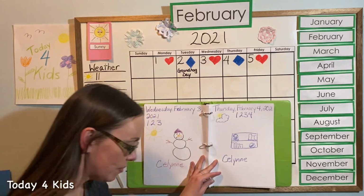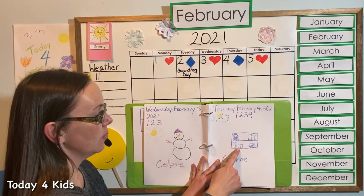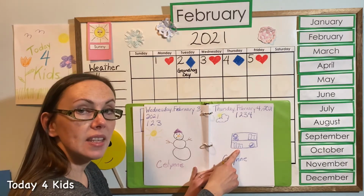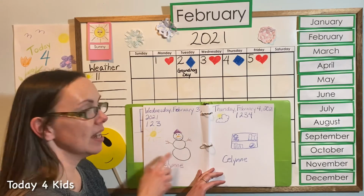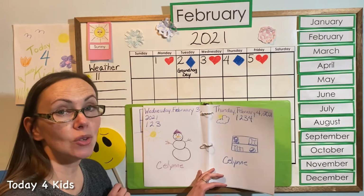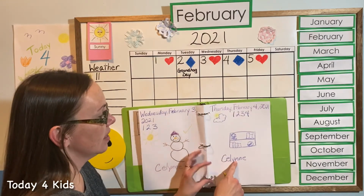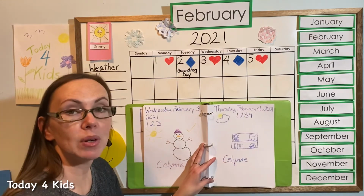So I'm going to look back on our days. And yesterday I was going through my books and donating the ones I'm not using. And the day before I needed to build a snowman. And I didn't get around to building my snowman, but I did do it yesterday. So I'm going to check that off. And then I donated books yesterday as well.